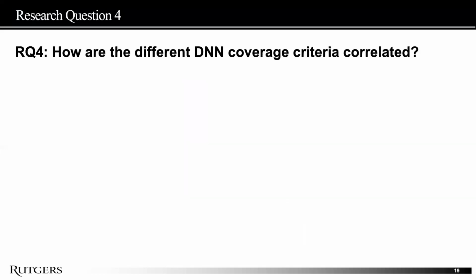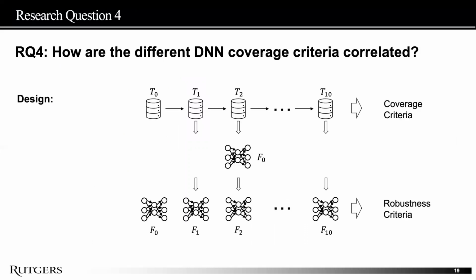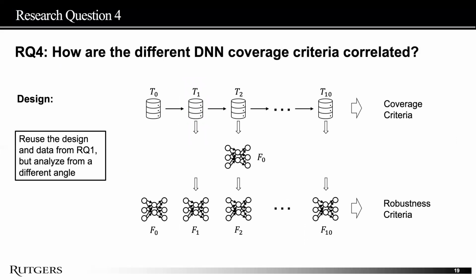We finally design experiments to answer question 4. How are the different DNN coverage criteria correlated? Here, we reuse the design and the data from question 1, but analyze the data from a different angle. This time, we only analyze the correlations between different coverage criteria.